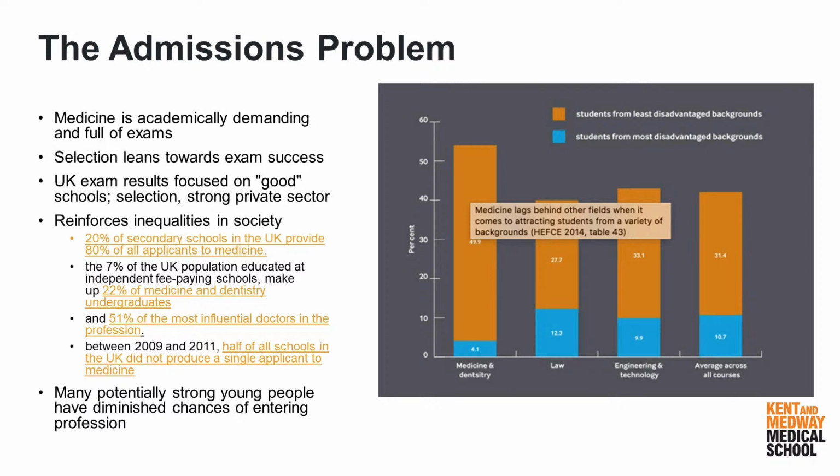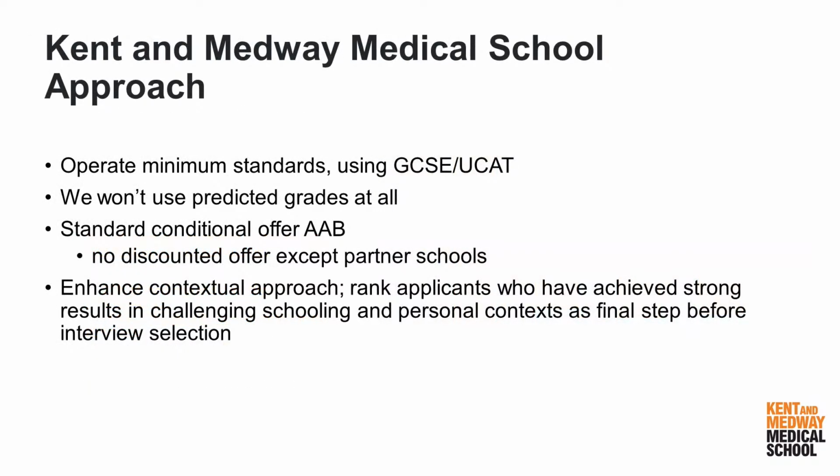So our approach, next slide please, is that Kent and Medway will operate these various policies. We operate minimum standards for entry, and that includes GCSE, if that is what you have, and A-levels, if that is what you present with. We have a UCAT threshold, which we'll come to in a minute. We don't use predicted grades at all. So we don't even look at what you're predicted if you're a pre-A-level student. But that also means that if you are an undergraduate student, we won't look at your class prediction for your bachelor's degree.